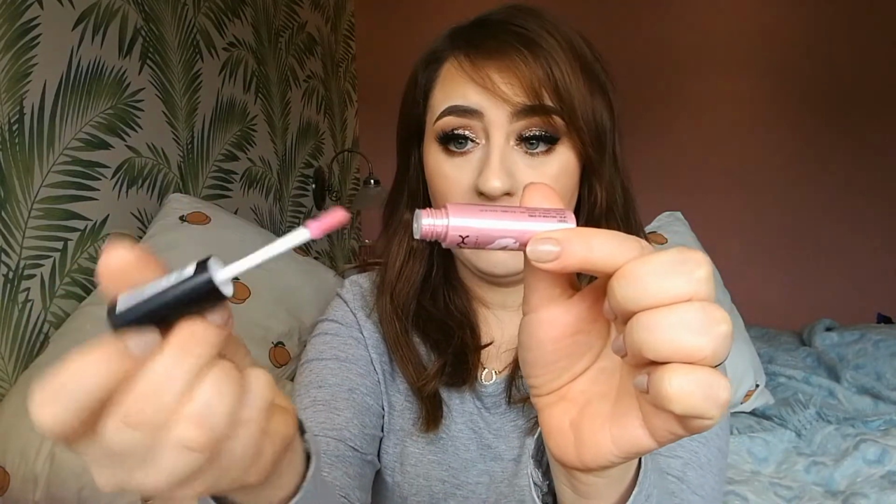Okie doke, on to lip products. This is by NYX. This is called #ThisIsEverything. This is the lip oil. It just looks like a really pinky sort of lip gloss, but it's really not. It is sort of a clear. Oh no, it isn't clear. It's kind of got a pinky hue to it. But this is just a lip oil.